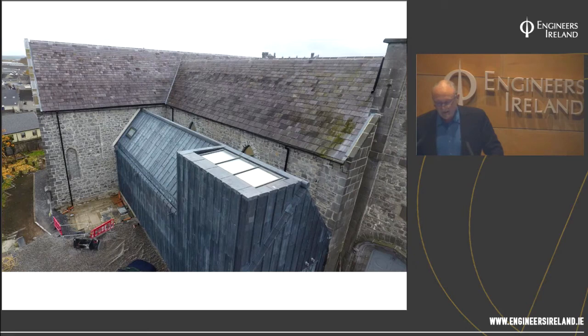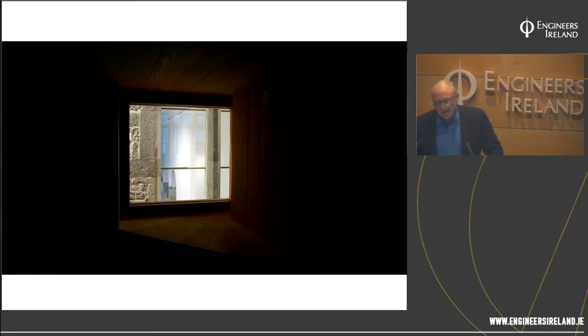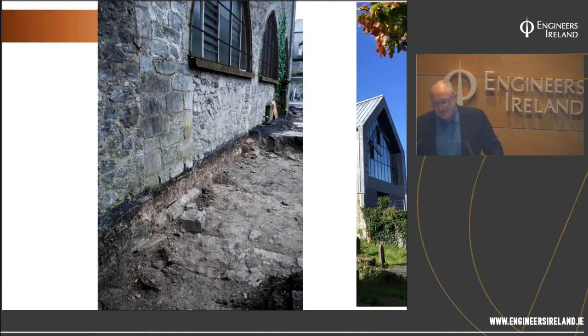And just looking at the aisle there, finished in lead. And internally, the building is all about looking through one layer to another. That's essentially what I think the architecture says. You're looking at something from something else, always within a building like this. This is looking from a window in the Kilkenny room through the 19th century chancel window into the nave of the church.